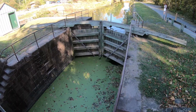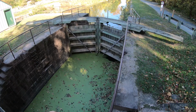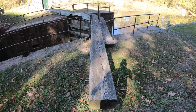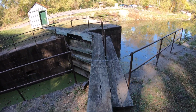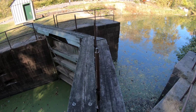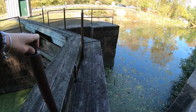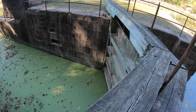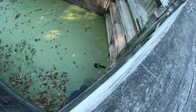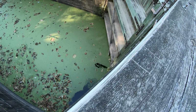concrete, but it's not. You look closely, see where the two gates come together? You can see the water trickling through the green. Wow, that's really cool. I'm gonna get a little closer. Not sure if you can see that, but you see where the water's coming through. Not sure why I think that's so cool, but I do.